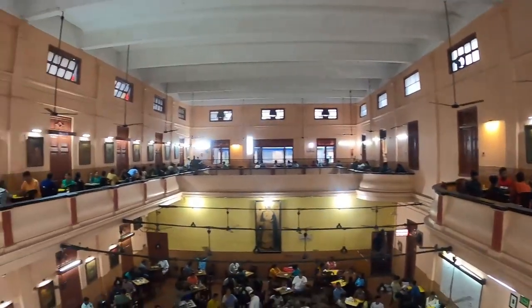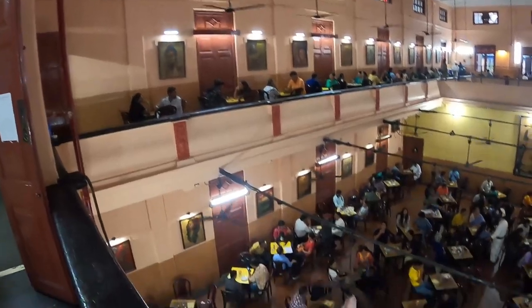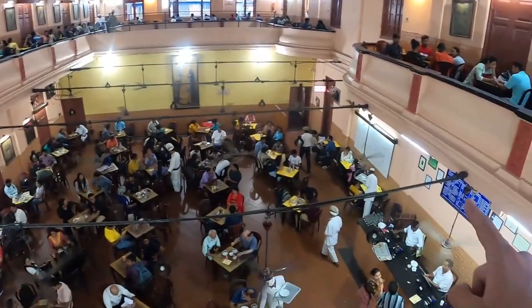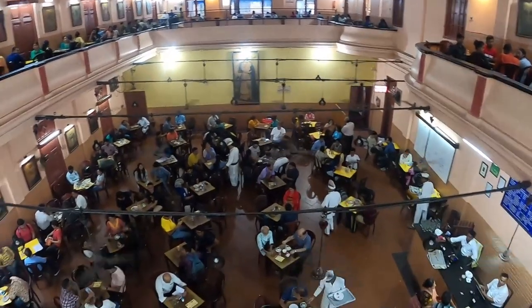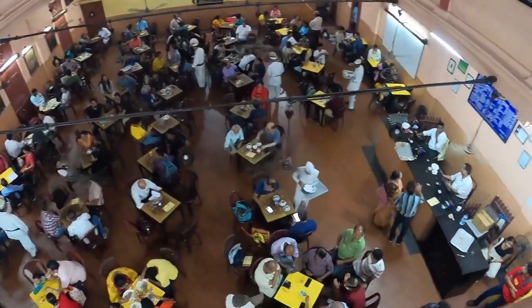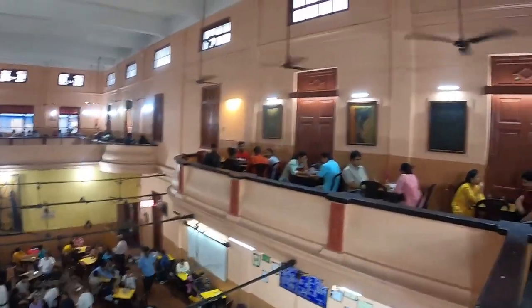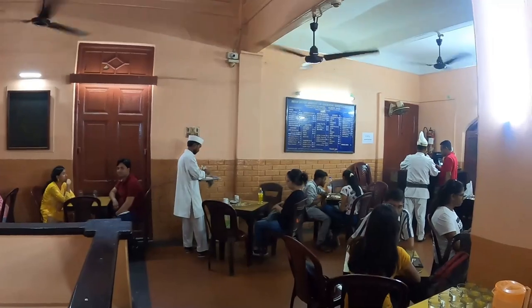This is the upstairs of the Indian Coffee House. Trying to skim the area, see if there's any empty seats. Doesn't look like it, guys. Aw, oh man, it sucks. I really wanted to try it out. And it'll probably be a long time to wait, I'm guessing.